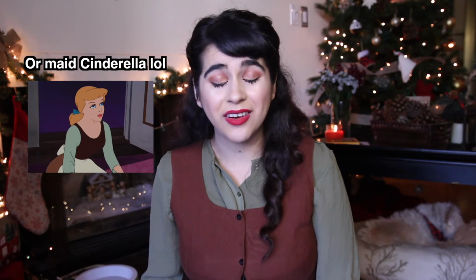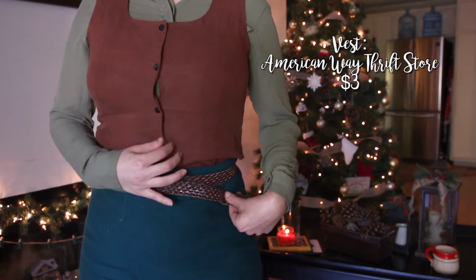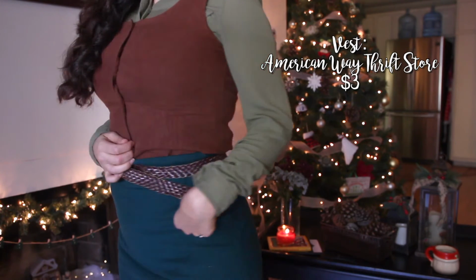The next item I am actually wearing, and it is this vest, which makes me feel like I belong in The Sound of Music. Also, I feel like it makes me look like Santa's little helper when I'm wearing it, but I don't care because it's cute as heck. I got this one at American Way thrift store, and I think it was $3. A very nice basic item to have in your closet. It is brown, as you can see.